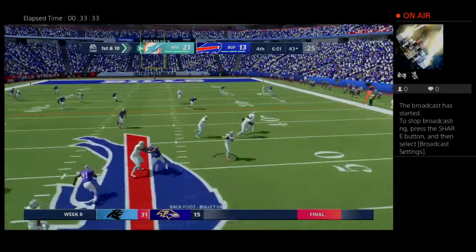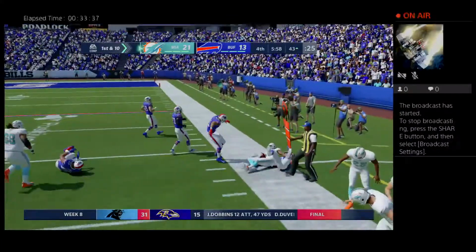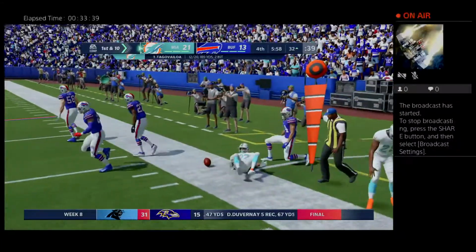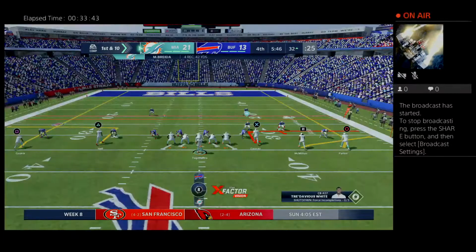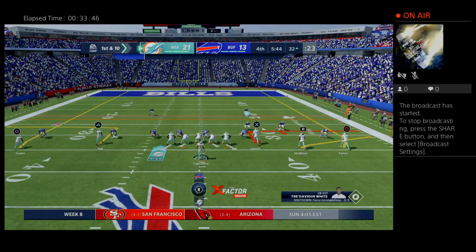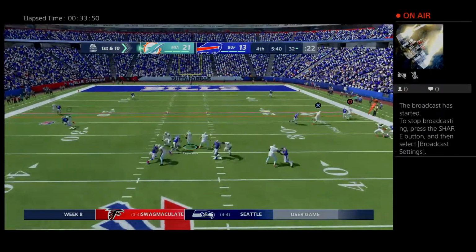Throwing now is Tagovailoa. Oh, it's a screen pass. That's complete. And he'll be out just a yard or 2 shy of the 30. Consecutive catches for him. That's good for 11. A gain of 11 on the play. First down, Dolphins.